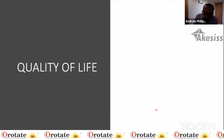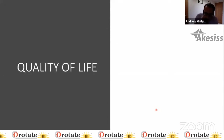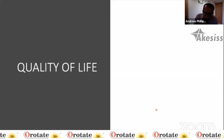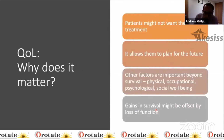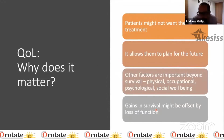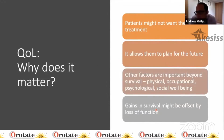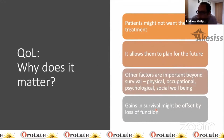On a similar line, we've got issues around quality of life. Now, I've given you a 30-year history really about the development of cytoreductive surgery or ultraradical surgery. But why does quality of life matter? Well, patients might not want the treatment which you're offering. Knowing what's going to happen to them allows them to plan for the future, and other factors are really important beyond just survival. You know, how are you going to be physically?